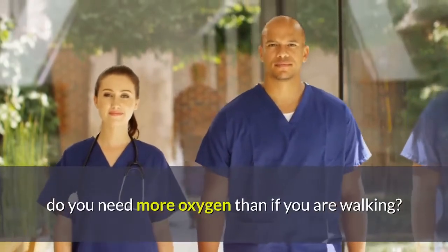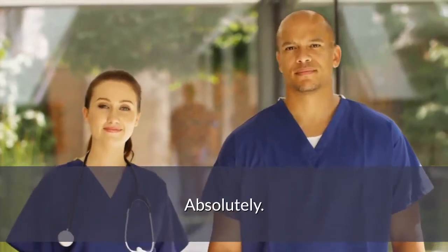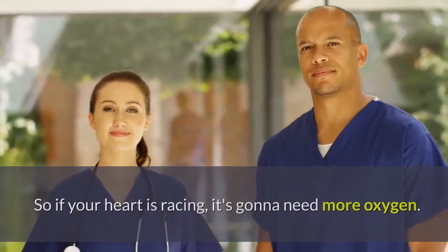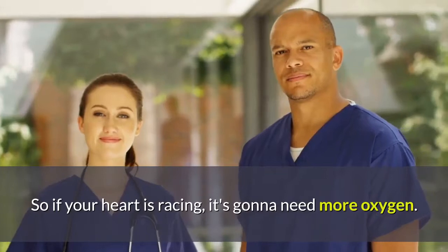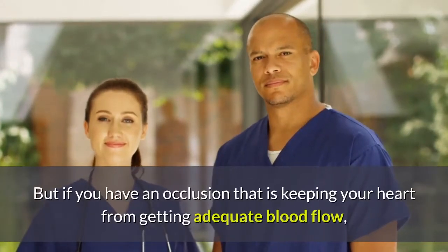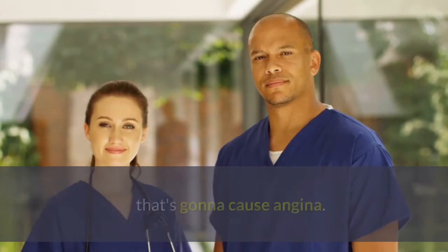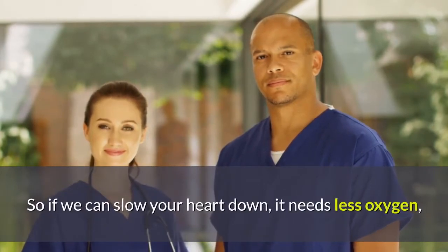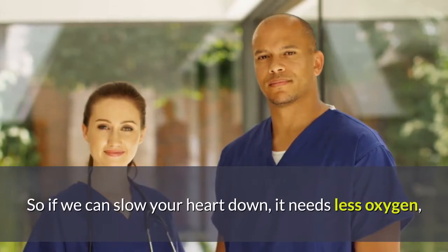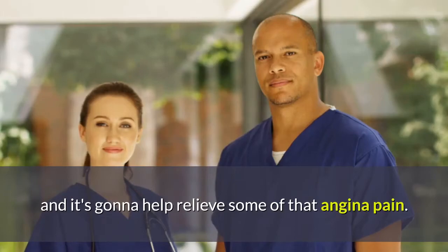So think of it in terms of your whole body. If you are running, do you need more oxygen than if you are walking? Absolutely. So if your heart is racing, it's going to need more oxygen. But if you have an occlusion that is keeping your heart from getting adequate blood flow, that's going to cause that angina. Right? So if we can slow your heart down, it needs less oxygen, and it's going to help relieve some of that angina pain.